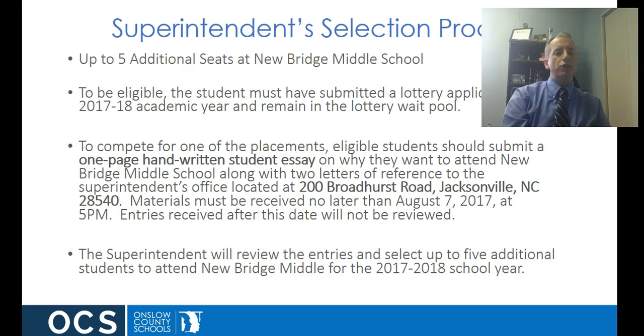These are 5 additional seats. We don't hold open extra seats. We fill all the seats we have, and then the superintendent can select up to 5 seats for folks at Newbridge Middle Magnet School. You can see these are the criteria that our superintendent has laid out for us.